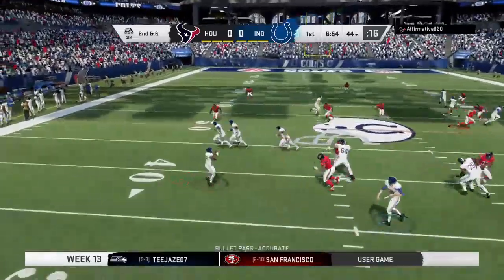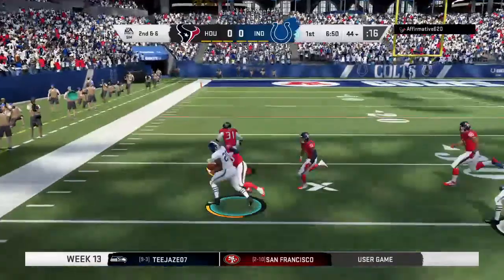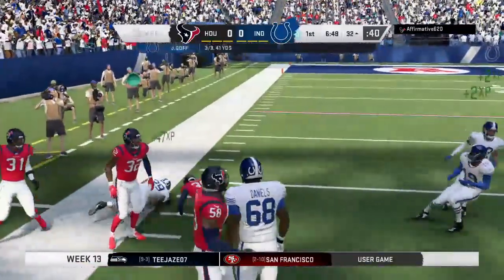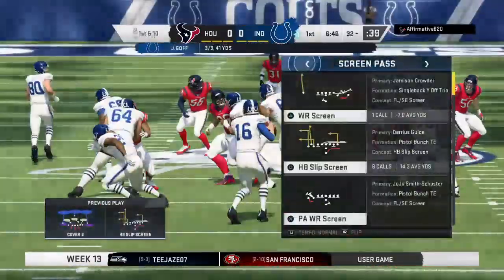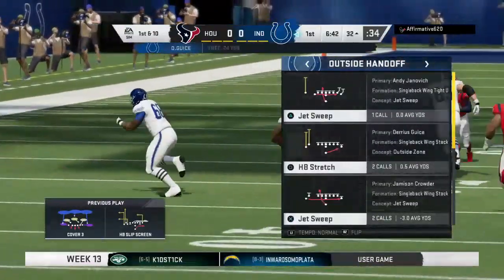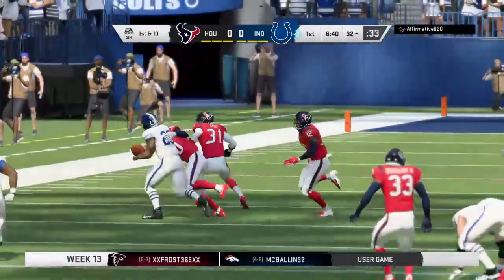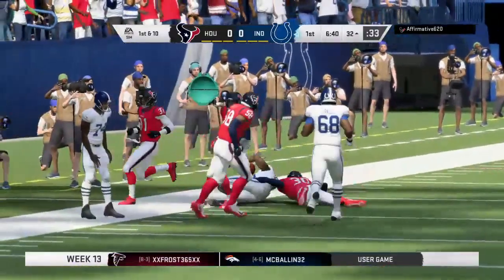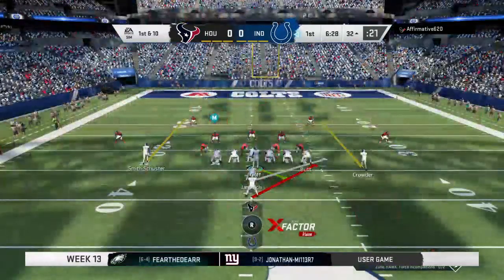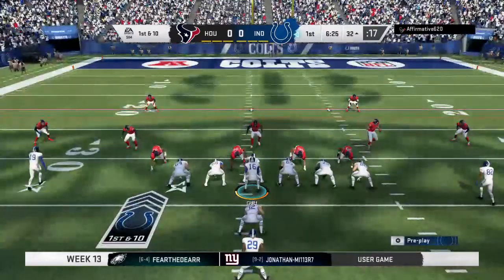To throw is Gone. Off to Geis on the screen. And he takes this one down almost all the way to the 30. And he's going to be taken down with another first down as the stop's made at the Texans' 32-yard line. First and 10 now in Houston territory at the 32-yard line.